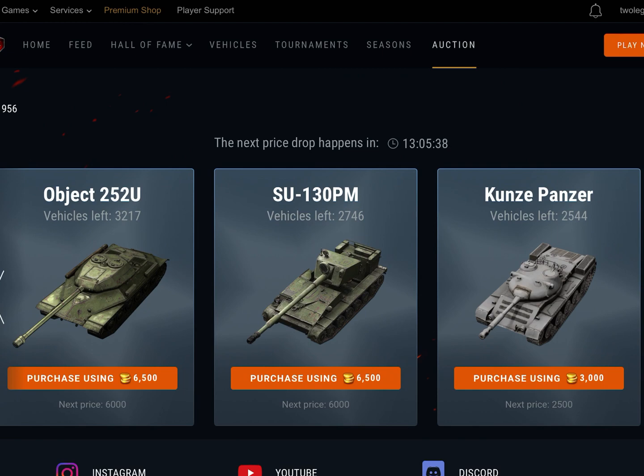6,500 gold as well. A little bit less on this one, though, 2,746. This will probably drop down one more, maybe to 5,500, but that's really pushing it. So I would keep an eye on this one especially. You can probably let it drop down to 6,000, and then that's really not a bad deal for an SU-130PM. I would think 6,000 gold is a pretty good deal for that, so if you want that tank, it's probably a good point to pick it up, but keep an eye on it to see if you're going to have the opportunity to let it drop to 5,500 or not.